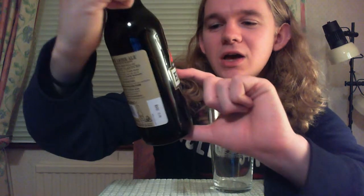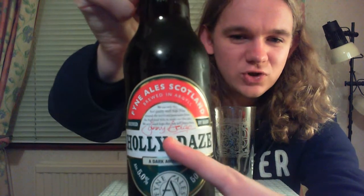I'll just bring up the camera and let you have a little look at the bottle art and things on this. This is quite typical bottle art, of course, from the Fyne Ales in Scotland, and as you can see there, you can see Johnny Delap's signature, of course, the founder of the brewery there, and it says on the front, "We only use the best quality malt, hops from around the world, and pure water from the Highland Hills to make our Fyne Ales. We very much hope that you will enjoy them."